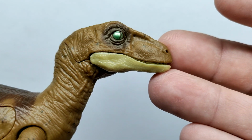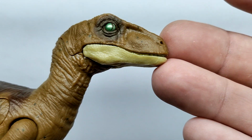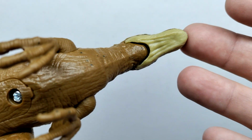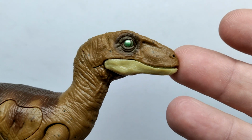You can see we've got a darker variation of brown there around the eye, just giving us a little extra color variation for our raptor. You can also see we have a lighter tone here for the lower jaw. Unfortunately, that lighter tone does not run down into the underside at all. It's just gone after you leave that lower jaw.